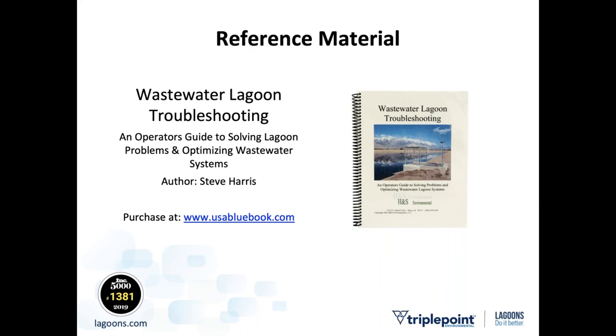Someone was asking whether we see, in activated sludge systems, that they have sufficient dissolved oxygen but are still not seeing any nitrification within the system. And do we see that in lagoons? We can see that in lagoons.